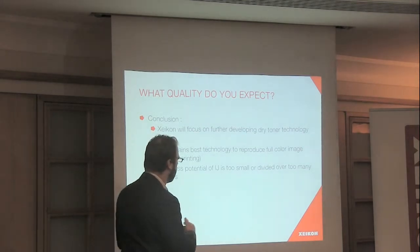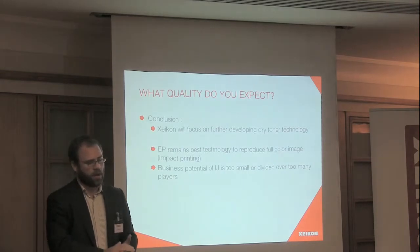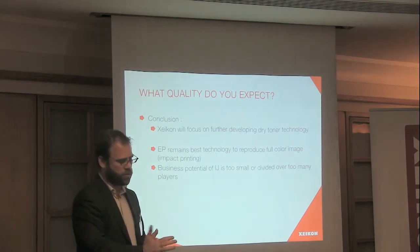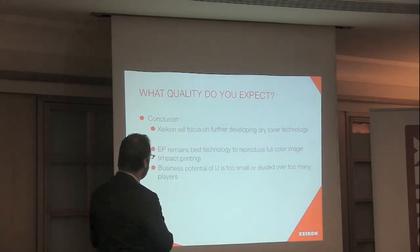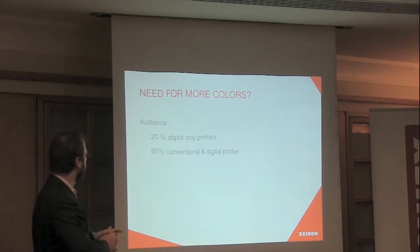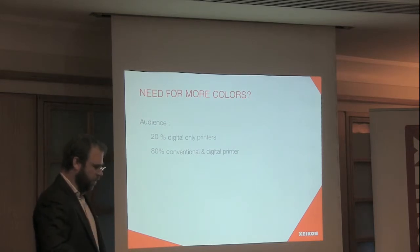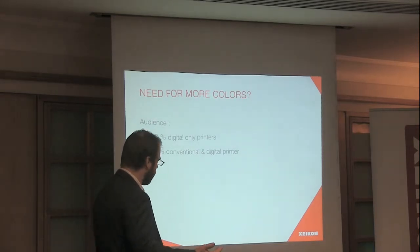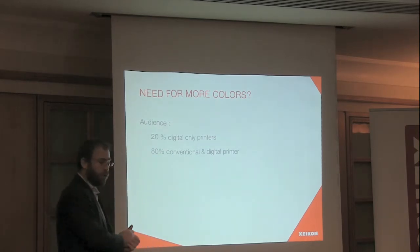So we're going to further develop the dry toner, and maybe over time, even for the full color digital printing, use also, maybe in the further future, the liquid toner. Another question that was alive is the question about the color gamut. Do you need more printing stations than you have today? Today we have 5.